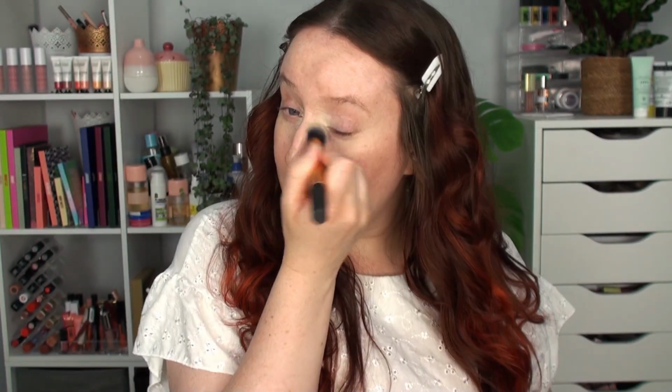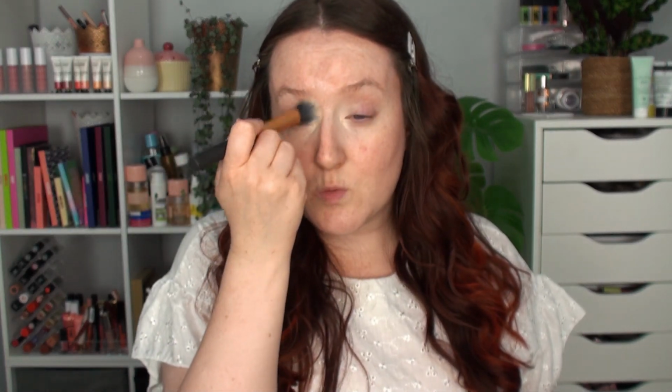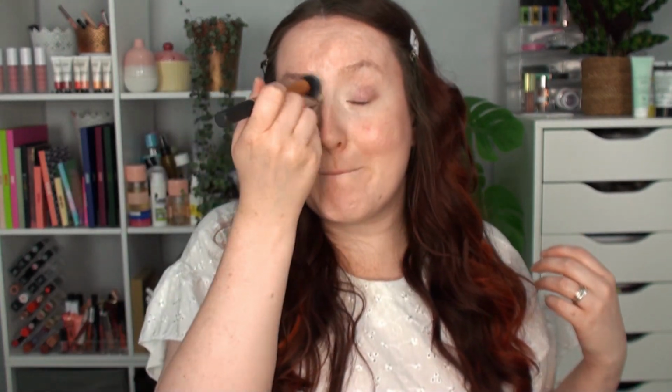I will say some of the products are different, but some of them are the same, and this one is the same. It's the Collection Lasting Perfection Stretch Concealer and Eyeshadow Primer. I have this in the shade 4 Extra Fair, and I'm just going to take a fluffy brush and take a really little bit of this and pop it onto the inner corner of my eyes, and I'm going to start brightening up around the eyes. Like I say, I'm going to clean up underneath, but I just want this little bit of brightness in here so that I can balance out my whole face.